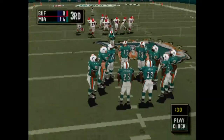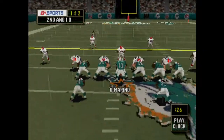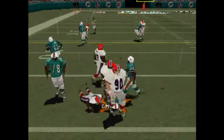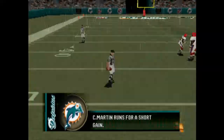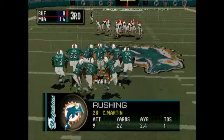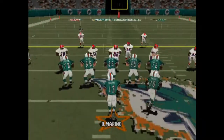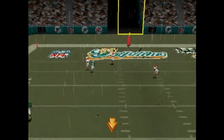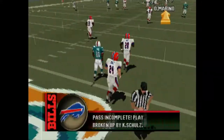Second and 10. The toss. Heads up the middle. That was a big hit. Third and 10. Ball on the 46-yard line. Fires over the middle. It's tipped away.